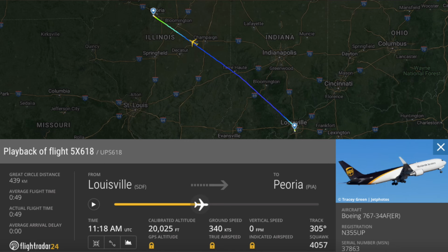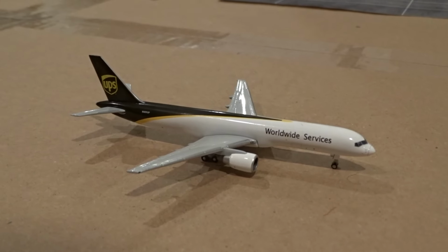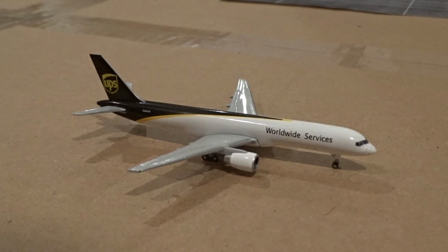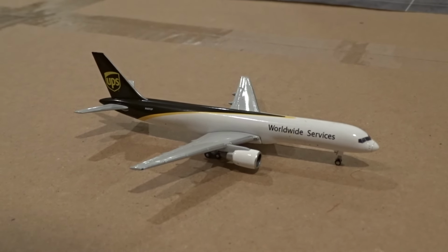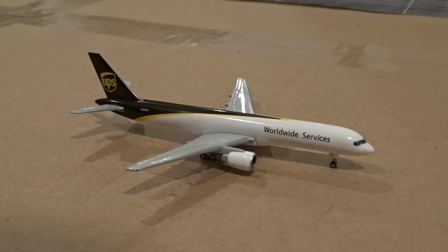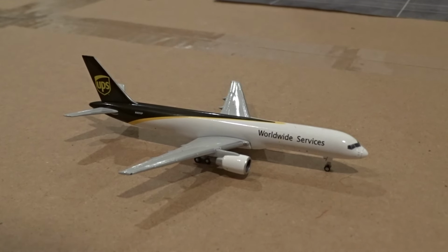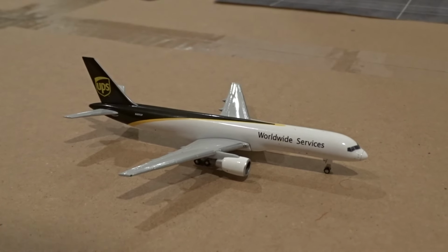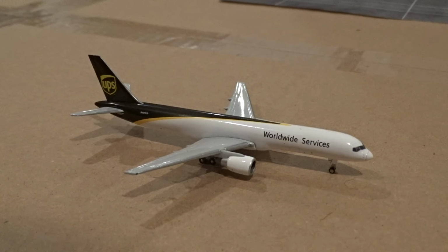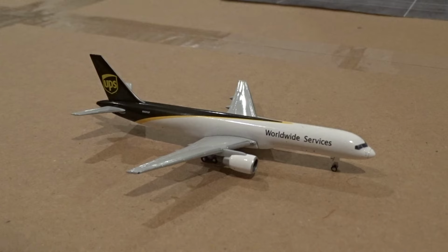They come in from Louisville, and then they fly up to Rockford, which is about a 25-minute flight. But yeah, 75s and 76s is what they get here from UPS in Peoria. They used to have a flight to Miami on the 767 a couple years ago. I don't think they have that anymore, but at the moment it's just Louisville and Rockford, which is cool because both of those are UPS's two biggest hubs, Louisville being number one and Rockford being number two. So they got UPS here in Peoria, they got FedEx over in Bloomington, and in Champaign we have nothing.